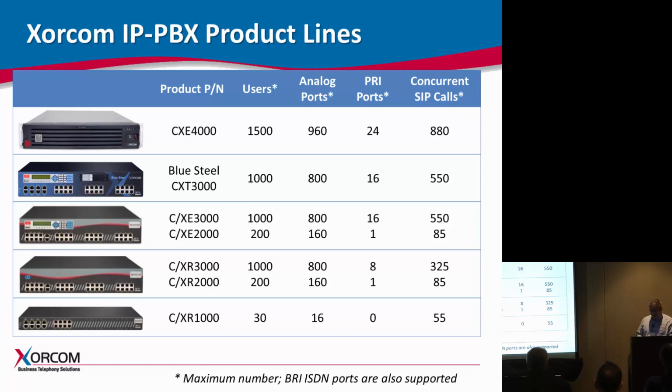And we grow in the product line up through the 2000 series, up to the Blue Steel server, which we mentioned earlier, that supports 1,000 users, 550 concurrent calls, and all the way up to the CX4000. Okay? Now, all of these numbers are published. The easiest reference is in our price list. If you don't have it, again, talk to your regional manager, and we can get you these. But this shows the breadth of the Complete PBX product line, that we can start small, as I said, and we can grow to enterprise level.